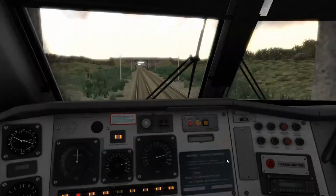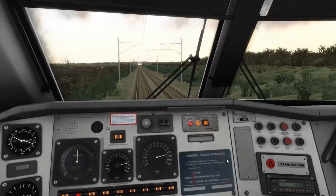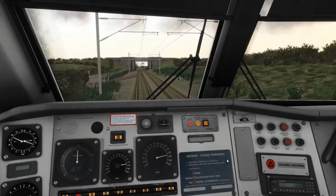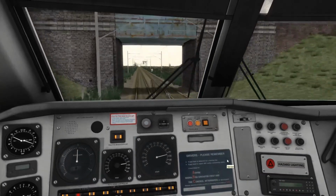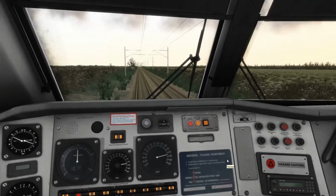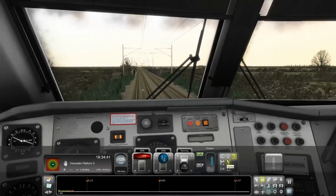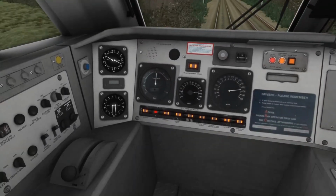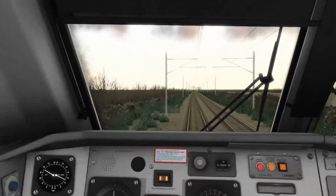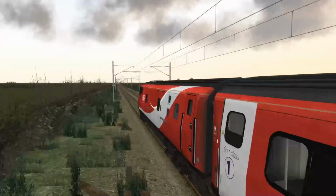More questions, please. Why am I saying please? I'm not that guy at King's Cross who said everybody step back, please. You see what I mean? The whole sky's just gone blinding because of it.